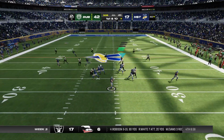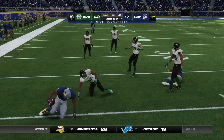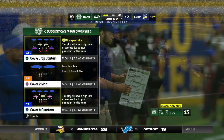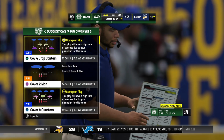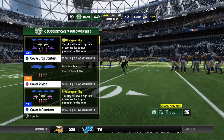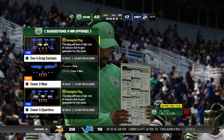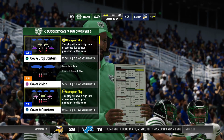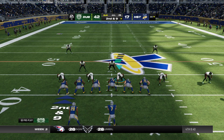On 1st and 10, Pratt. It's a short one here, complete to the tight end. It'll be a gain of just a yard, and that'll bring up 2nd down. As a defense, you're more balanced when you're in zone coverage because you're able to keep your eyes on the quarterback and see the play develop in front of you. They're able to keep the quick pass in front of them and stop it right at the line of scrimmage. And we're at the 41, 2nd and 9.